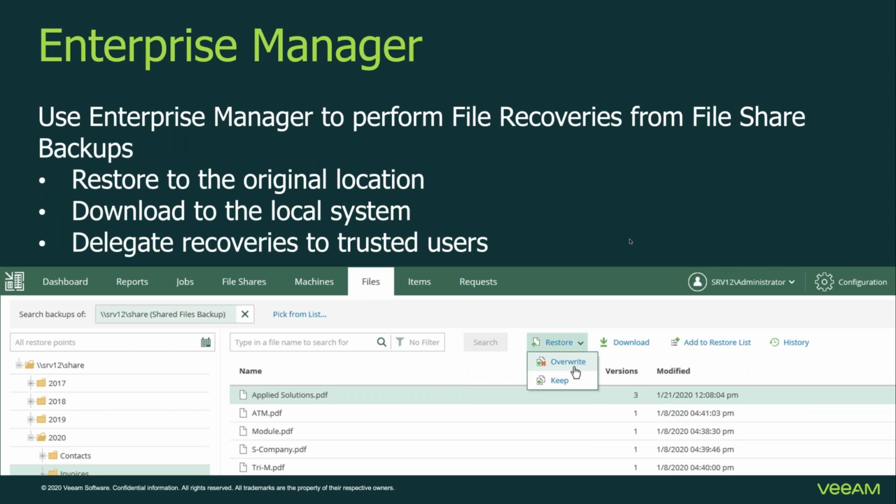And now we have our Enterprise Manager. So Enterprise Manager, it's a web interface that, if you're not familiar with it, it's a great tool for folks with distributed environments and for our service providers who have multi-tenancy requirements. So again, just like the VBR console on the previous screen, you certainly have your granular level of recoveries, but also in the Enterprise Manager, you have the ability to search. So you can do some searching for particular files and find and restore them. And also you can delegate the recoveries, as it says, to trusted users. So this way, if in your organization you had someone who had to do the restores across multiple tenants, you could assign that individual or individuals authorities to do so.